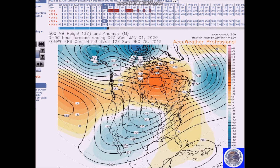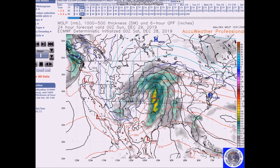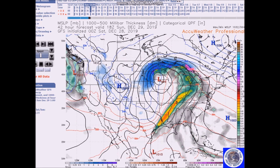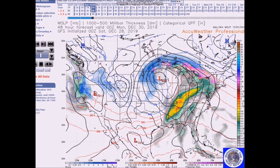So during this time period, we're going to have a low here that's in the plains. This is the European, this is the GFS. I want to use GFS because it shows it better. Snow back here, rain, possible storms across this area, and this system will lift northeastward as we go through time, and we'll go to tomorrow evening.